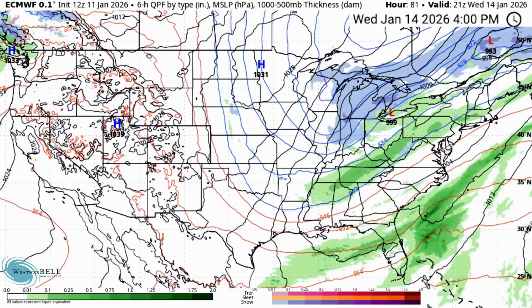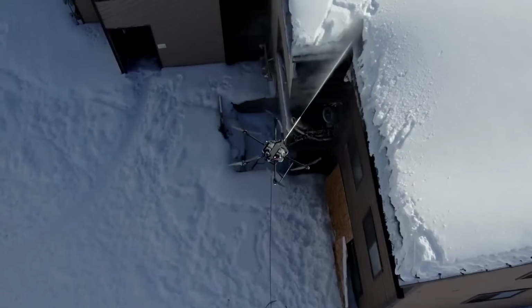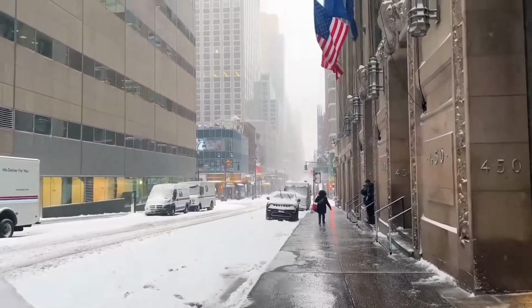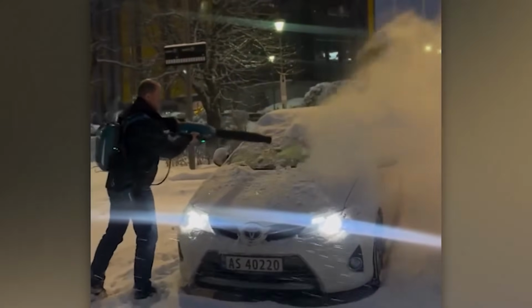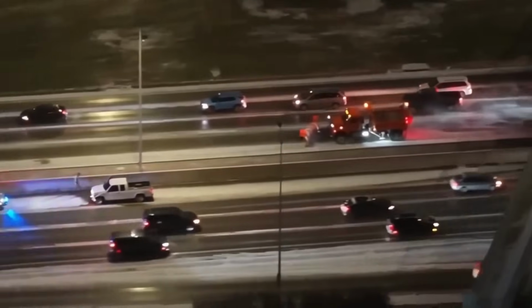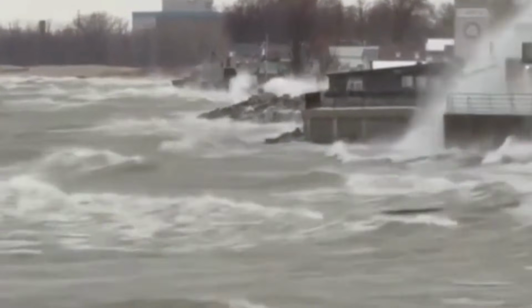Looking beyond this immediate cold spell, the pattern remains favorable for continued below normal temperatures through the end of January. There is potential for another system around the 20th to 22nd that could bring additional snow to the Great Lakes and Northeast. That's too far out for specifics. But the blocking pattern supports it. Some models show potential for a more significant storm around that time frame that could bring snow further south into the Tennessee Valley and southern states.